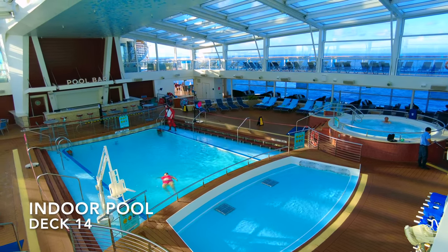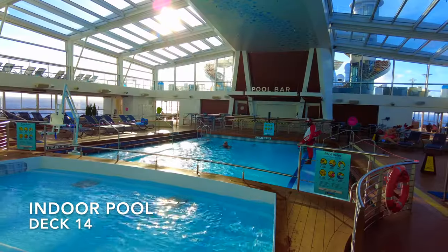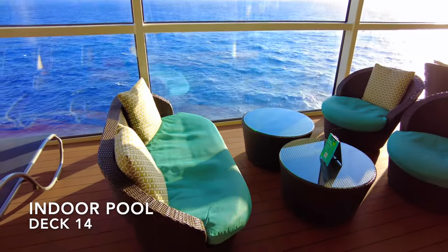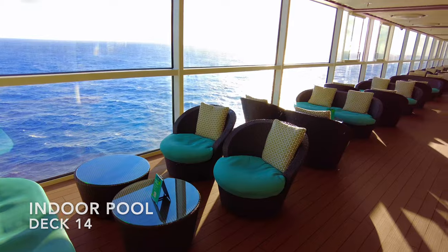Situated at the forward end of deck 14, you'll find the indoor pool area, complete with large swimming pool, splash pool for toddlers, and two large 12-person jacuzzis. You've also got the pool bar in sight, although you'd never have to go to it as the bar service on this ship is so good.